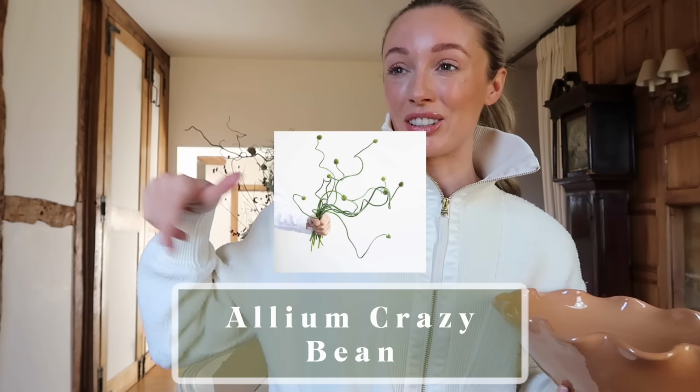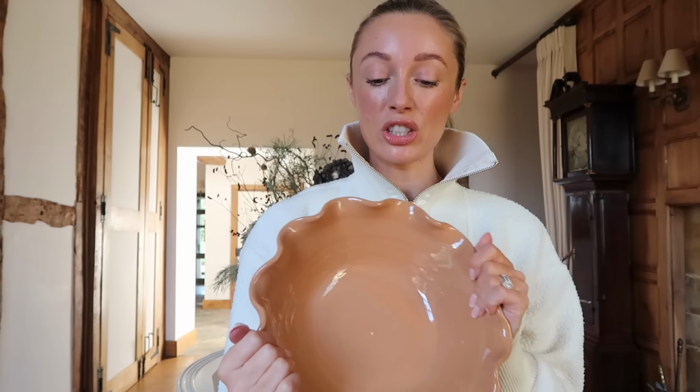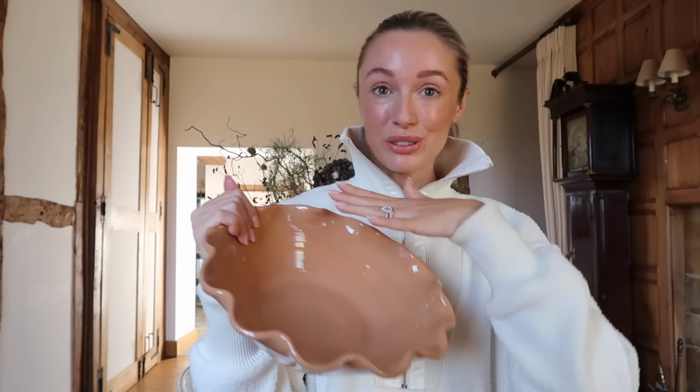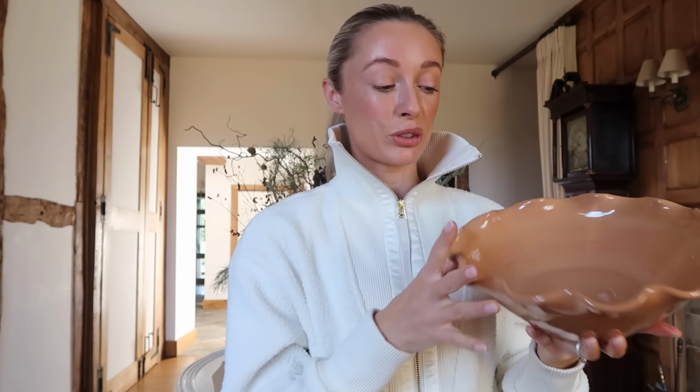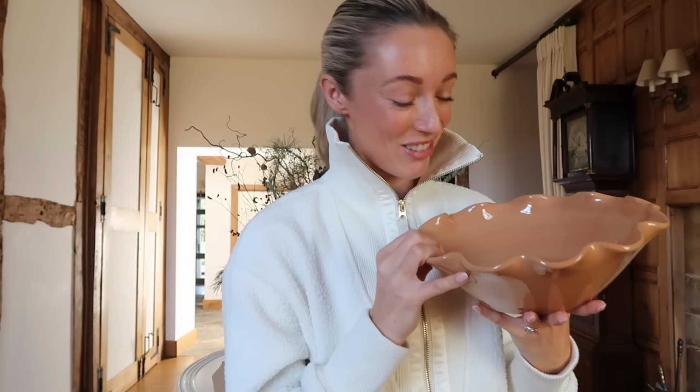I'll pop a photo on here. It's a really wiggly stem with a pod at the top. And they just look amazing with hellebores and ranunculus in a frog with moss around the edge as the most gorgeous table centerpiece. So you could use this for florals, but also obviously use it as a salad serving bowl, maybe not on the same day, and give it a good wash in between the two. And obviously you could use it as a fruit bowl as well.